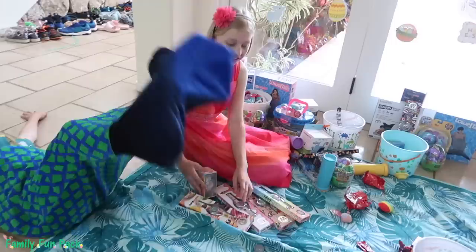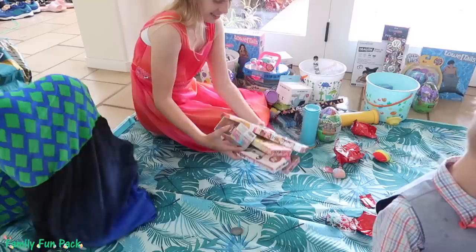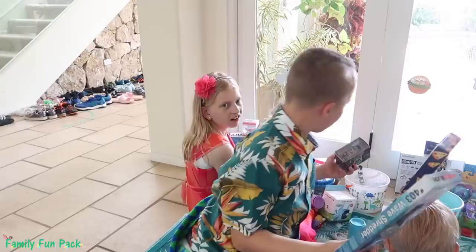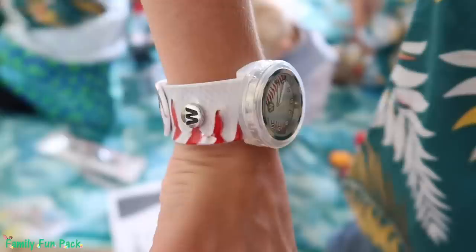I got five watches. What? Like one for every outfit? Wow, those are cute. I see a donut one that looks like your logo. Yeah, I'm gonna wear this watch forever. You like it? I got a baseball watch. Nice. I got a baseball one. Oh, nice. That looks so neat. That is a cool watch.